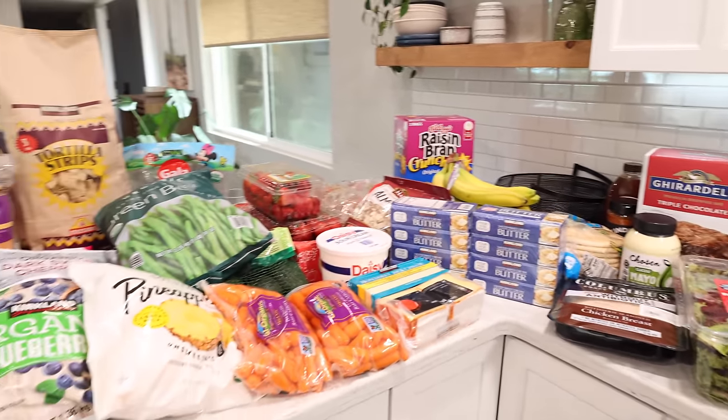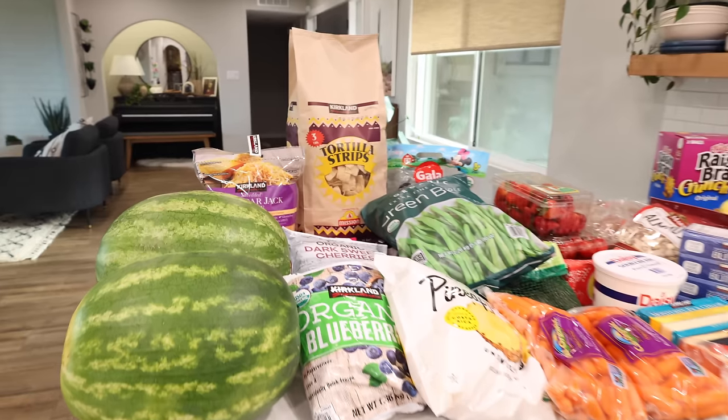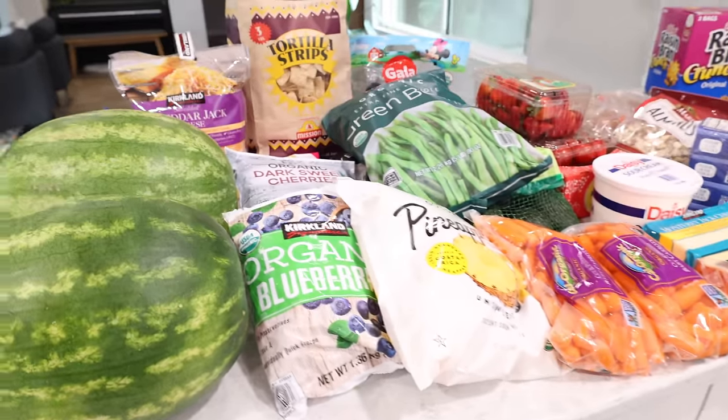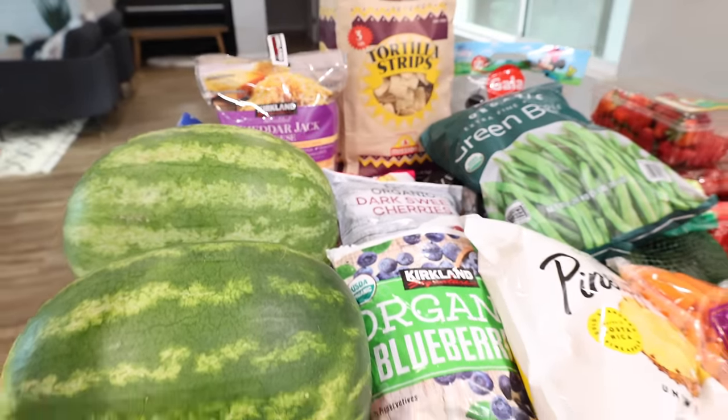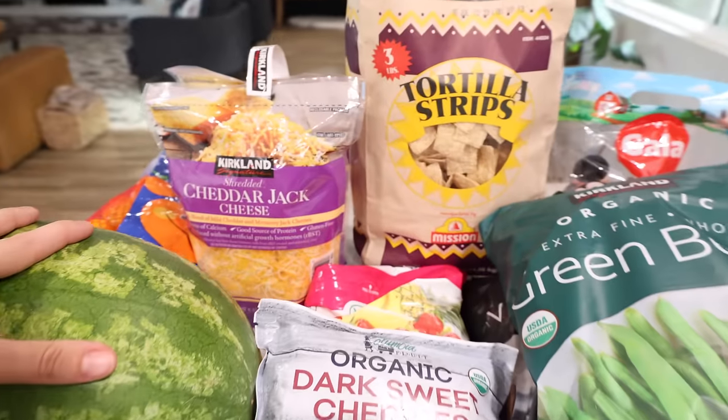I'm restocking the fridge and the pantry, and then we also have a party this weekend. I've got company coming next week. So we'll start off on this end and work our way over. I got two seedless watermelons, one for the party and then one for us to just have. I'll cut it up and keep it in the fridge for the week.